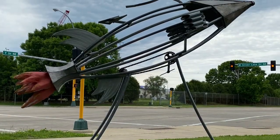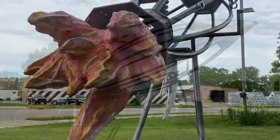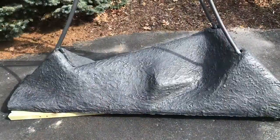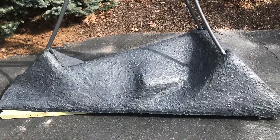The construction's primarily tubular steel and aluminum, although the flames are made of a dyed concrete, and the base is also a concrete shell that's removable.